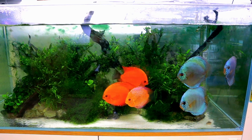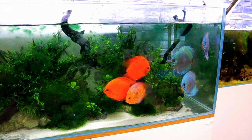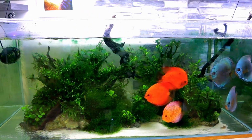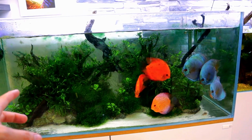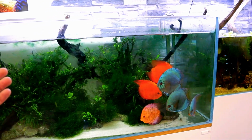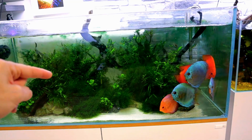I'm going to be doing something really, really cool for the discus, full on planted, tons and tons of plants, but trying to keep it sort of real naturalistic looking. The wood's coming out as well. I want to keep it really minimal, but tons of plants, which means there's loads of swim room for the fish, because obviously they can go in and amongst the plants quite easily. I'll keep a lot of short ones as well, but it should look absolutely amazing when we're done.